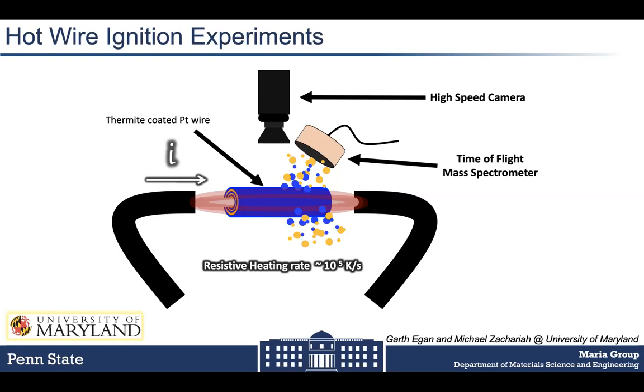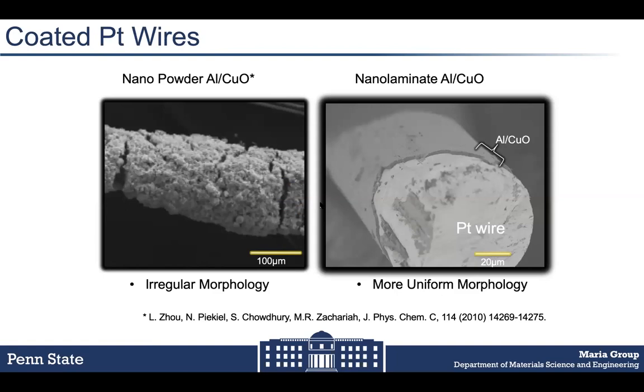So this experiment is not a new one. People have been doing such experiments for a long time using nanopowders of, for example, aluminum and copper oxide to coat these wires. But no matter how hard they try, they always get a really irregular morphology that's not particularly dense and introduces some limitations to how much you can learn from the experiment.